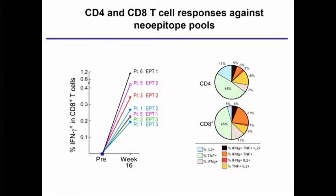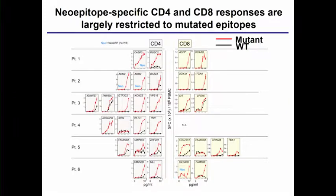active, secreting multiple cytokines. And when we deconvolute per patient as to what are the personal epitopes included in the peptide vaccine, we see responses against multiple different epitopes, both on the CD4 and the CD8 side, and that there's preferential reactivity against the mutant epitope that's shown in the red line compared to the corresponding wild type, which is shown in the black line.